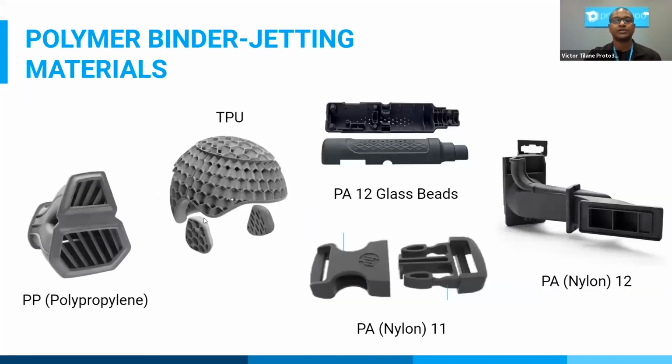One of the technologies I wanted to talk about is polymer binder jetting material. This technology allows you to make parts out of nylon, TPUs that are flexible, and glass bead nylon materials, which are very rigid. This is the technology from Hewlett-Packard, the multi-jet fusion technology, where you can print thousands of functional components because it's very fast, and also the material is isotropic, very similar to an injection molded plastic material.